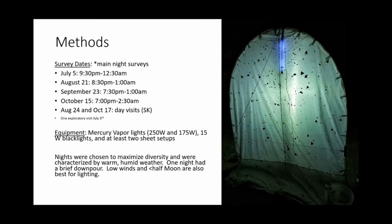So what you're seeing here is a typical blacklight mercury vapor light setup. So we set up on 4 separate nights during basically the summer and early fall. And then Steve went twice during the day. So we did 1 in July, 1 in August, 1 in September, and 1 October. And we stayed from basically nightfall, whenever dusk was. You can see how it gets later or gets earlier as the fall progresses.